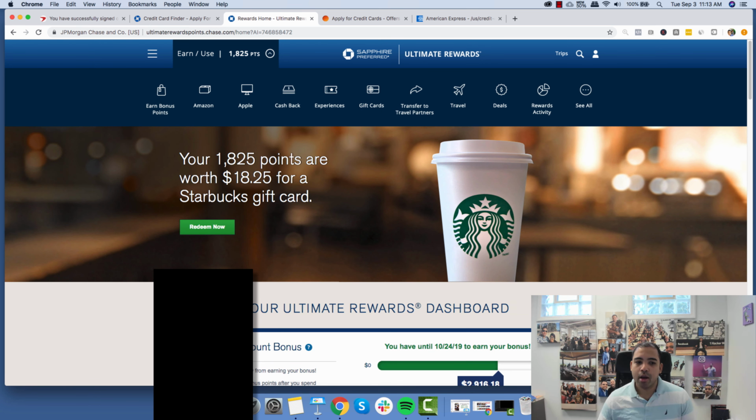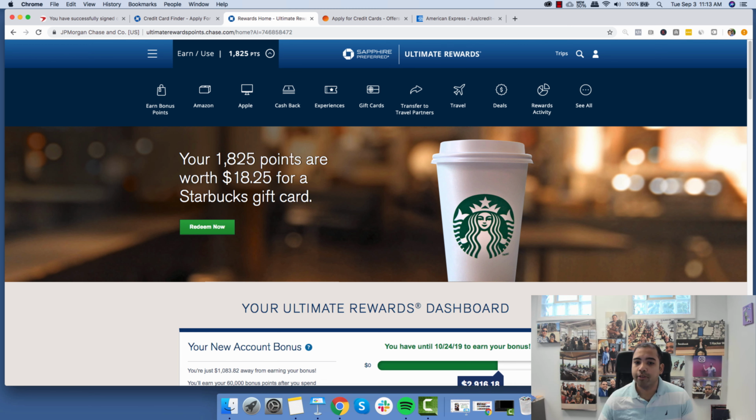So this one right here, $18.25. Literally, if you found a really good flight, this $18.25 is actually worth maybe $40 or $50. Okay, so imagine this amount of points for $40 or $50, or maybe even like $20 or $30 for this amount right here. Instead, you're going out there and spending 18 bucks.